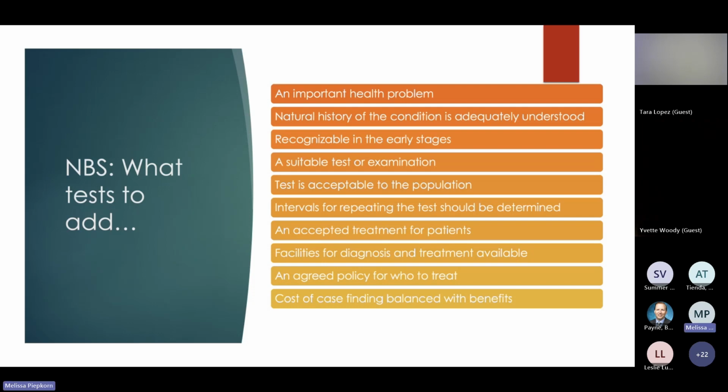Is it recognizable in early stages? Ideally, there is a detectable preclinical phase, meaning we can test for it and pick it up before the symptoms start, because we want to prevent the symptoms. Is it a suitable test? Is the test acceptable to the population? The population is generally accepting of a heel stick.